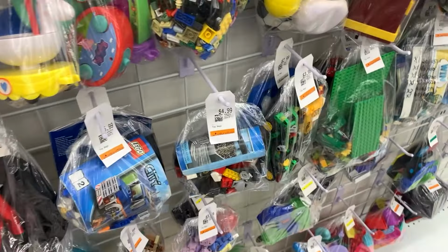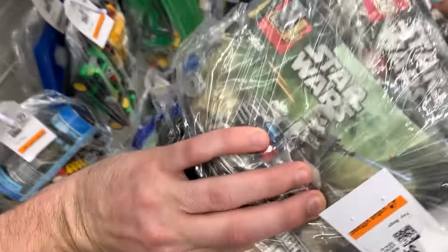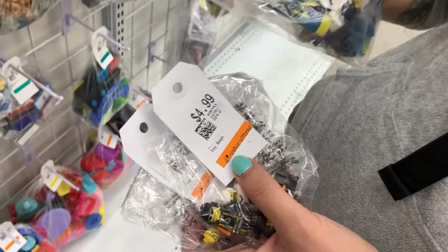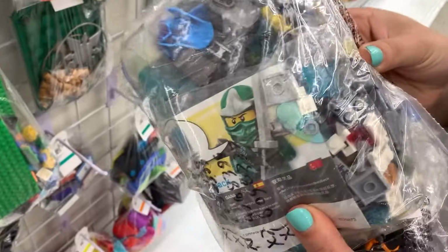So it turns out we need to go to other Valley Villages because we're finding Lego galore here. Like, look at this. Two Star Wars sets, two small sets right here. Look at that. Many figures in those bags. What is that? Huh. That's a Jabba set for sure.